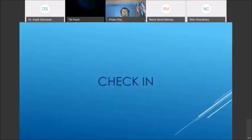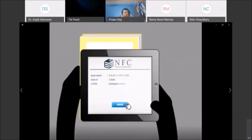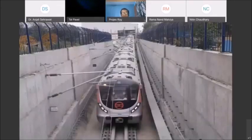If you want to check in, you just take out the book and keep the book near the NFC-enabled device, either phone or tab, and submit. It will show the date and the list of books that person has been issued. So this is one use directly in the library, how we are going to issue and return. It will be done through your mobile phone or tab, or by the user's tab.